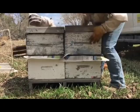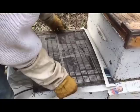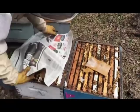On strong units, we put a layer of newspaper down, and this forces the bees to chew through the newspaper, and by the time they get through it, the scent of the queen below and the scent of the queen up top is merged. A little bit of honey bee healthy just to mask some scents, and then they can merge in a very calm and docile state, so there's less fighting.